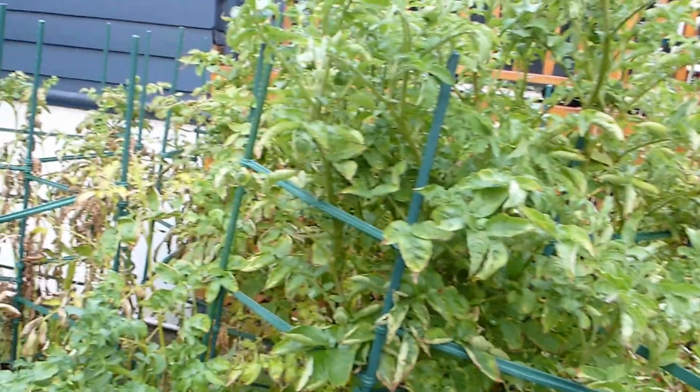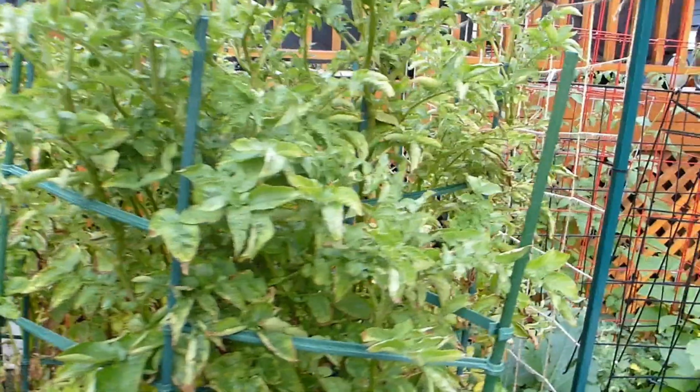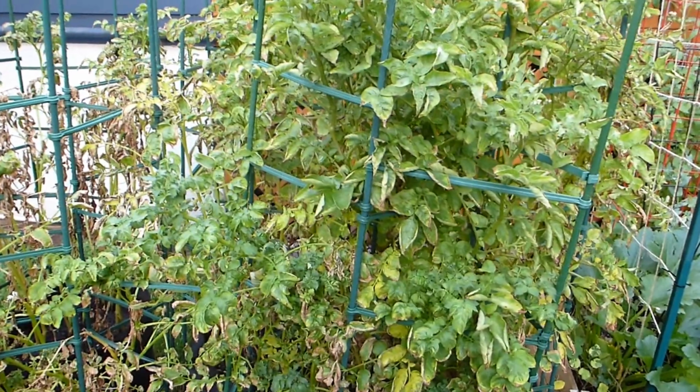So I'm going to wait. I'm going to let this ride. I'm going to treat and try to keep the pests away as much as possible. But I think I'm still going to get some amazing potatoes. I'm optimistic. So that is what is going on in the garden.